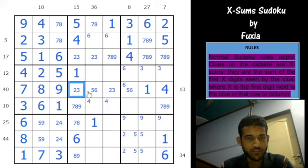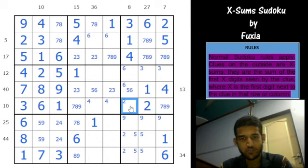Okay, some more classic stuff. 2 goes in these two cells, right? And 2 is in column 7, so that gives me a 2. That's really nice.